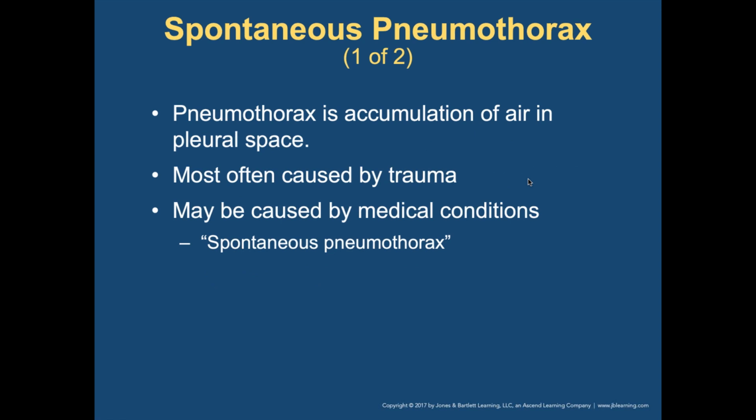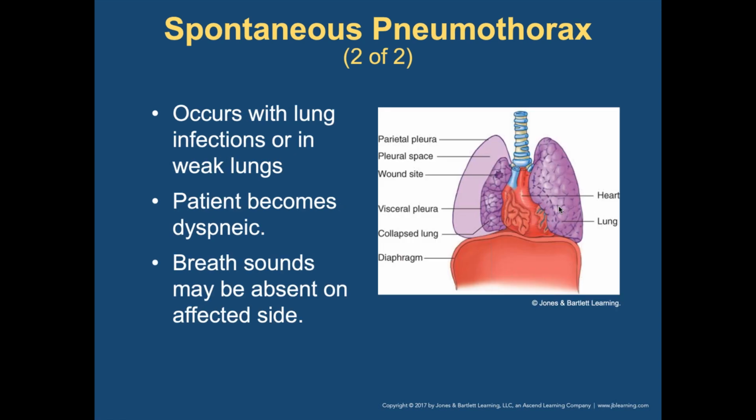It's rare, it's uncommon that they get that spontaneous pneumo, but you've got to fix it. You've got to know what you're looking for. You've got to listen, pay attention to them. If they have really weak lungs, they're going to get that pneumo. Let's see, this slide tells you a little bit more.